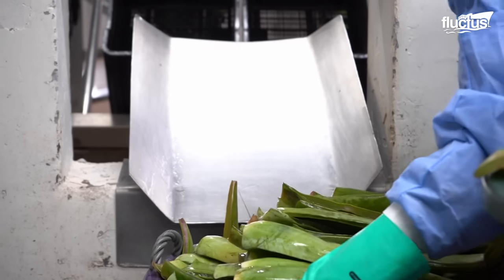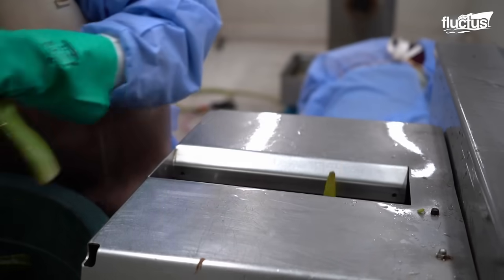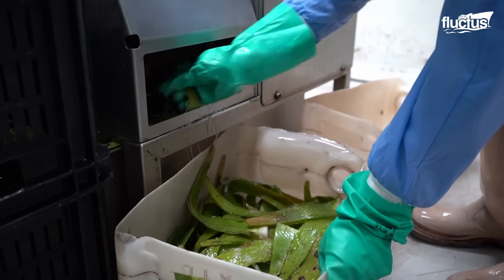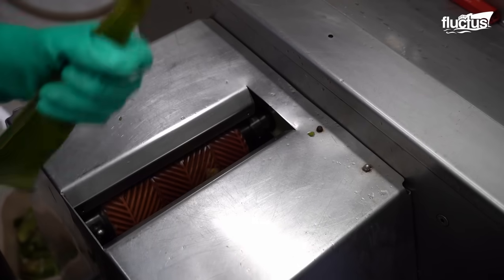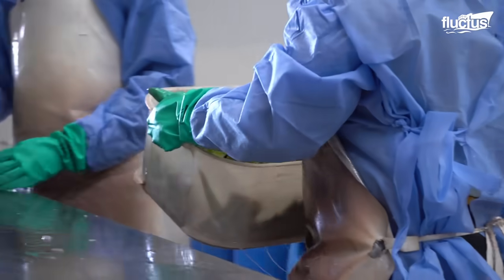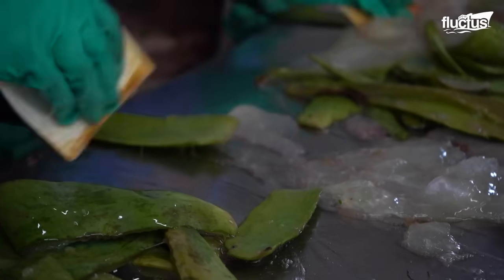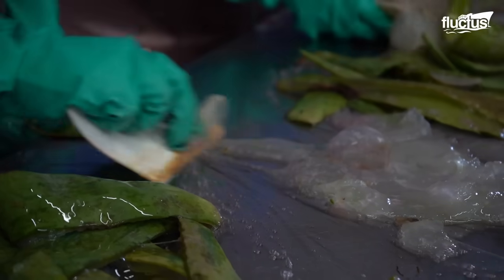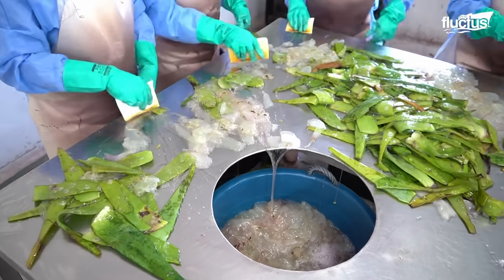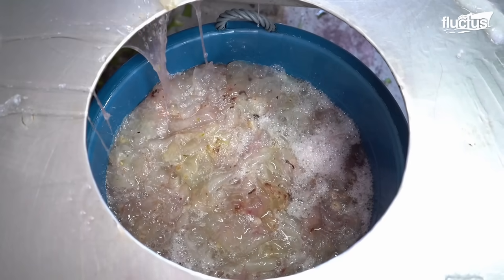Once the leaf is split, the gel is carefully removed from the inner surface of the leaf. Manual collection involves scraping the gel using spoons or spatulas, while mechanical methods employ rollers or brushes to extract the gel gently. The gel is then collected into containers to be filtrated and stabilized.